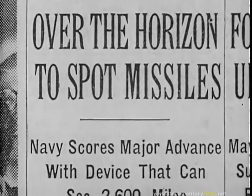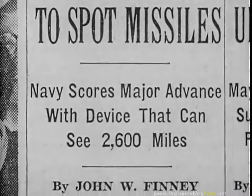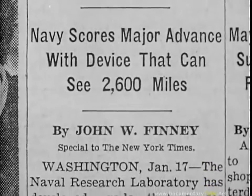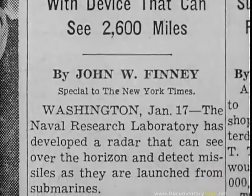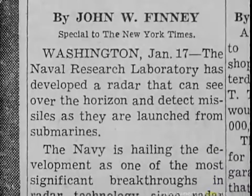A recent Navy radar development called Project Madre uses relatively long waves to get ranges up to 2,600 miles by bouncing the waves off the ionosphere, both on the way out to the target and on the way back. This system can be very important in picking up hostile missiles at point of launch.